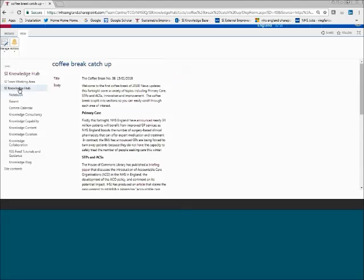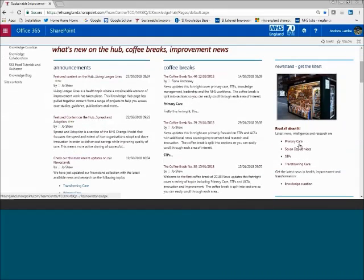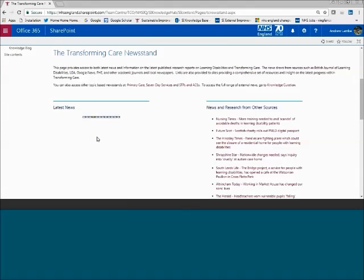Okay, so we could just go back to the Knowledge Hub. Mentioned over here on the right-hand side, we also have Newsstands. These are topic-specific news feeds, similar to the Curate page. If we have a look at the Transforming Care Newsstand, just to give you a sense of these. This column will take a little while to load, but across 2 columns, what we're trying to do is provide the latest news items for a given keyword.